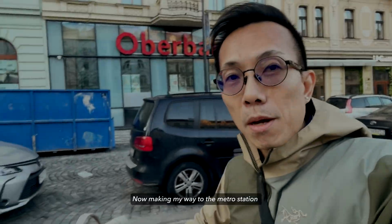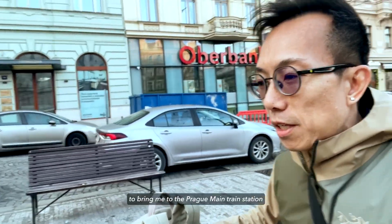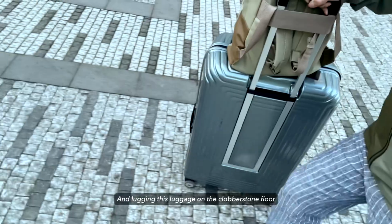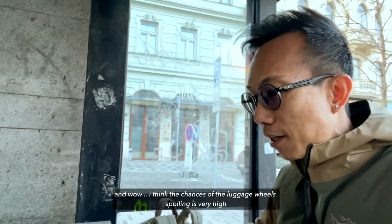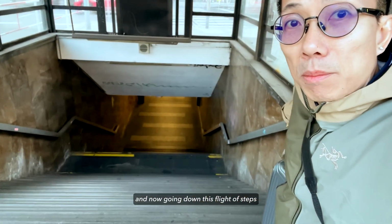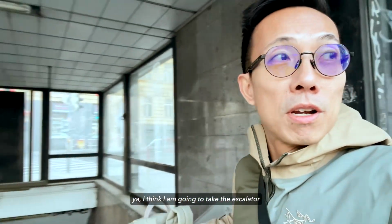Alright, now making my way to the metro station to bring me to the Prague main train station. I'm lugging this luggage, and wow, I think the chances of the luggage wheel spoiling is very high. And now I'm going down this flight of steps. There's an escalator, 150 meters. Yeah, I think I'm going to try that.